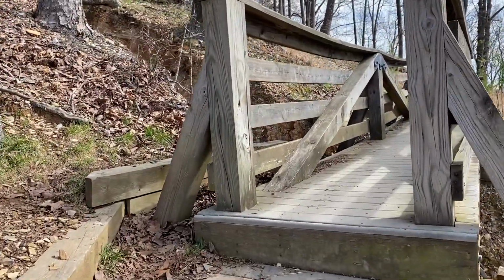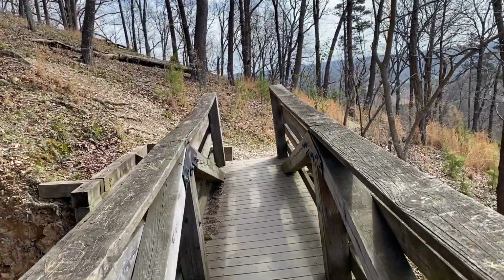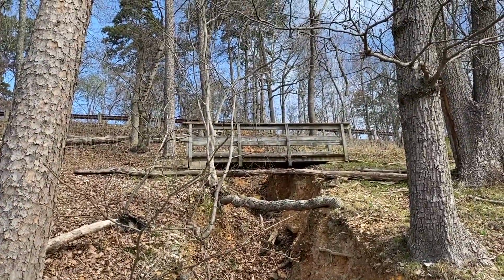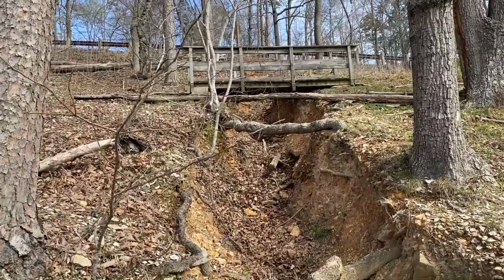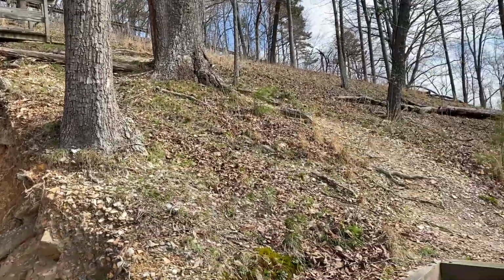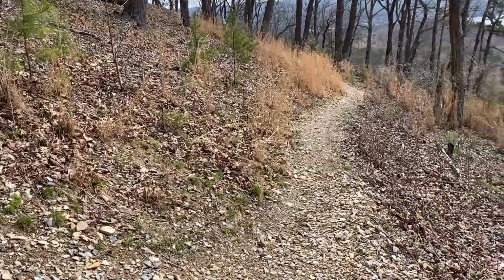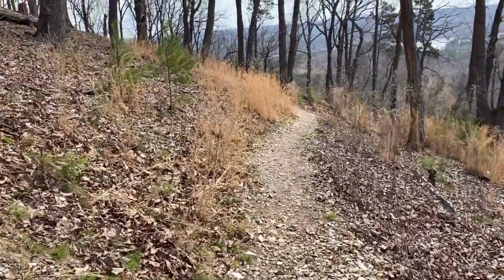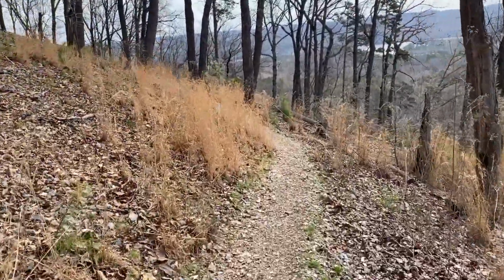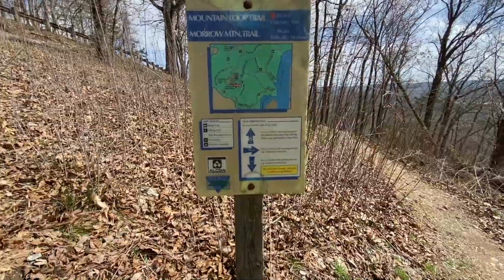Got a little bridge you have to use, really. Cross over this little gully, it's washing out. A bridge up there too. Looks like the trail went higher at one time. Moved it down here maybe, or I don't know what the reason was. I see why there's another bridge now.